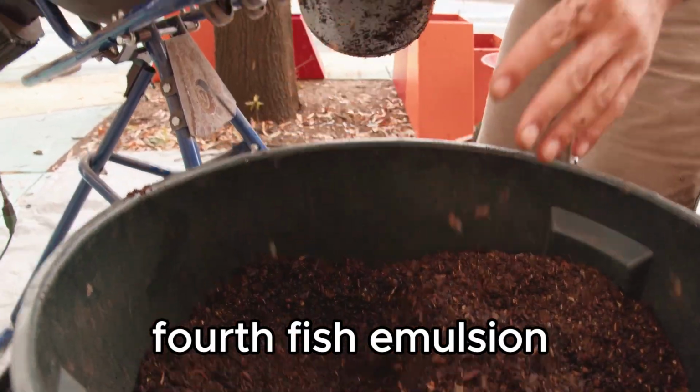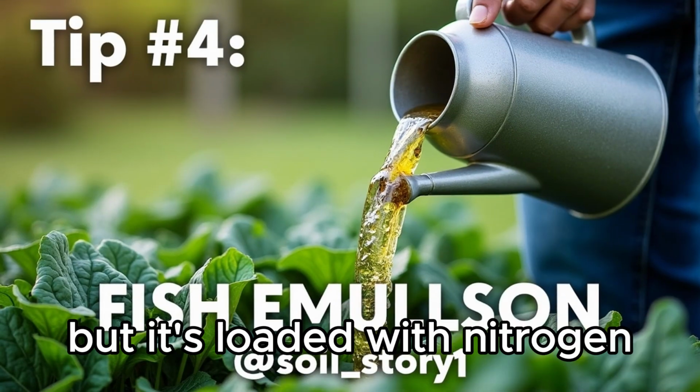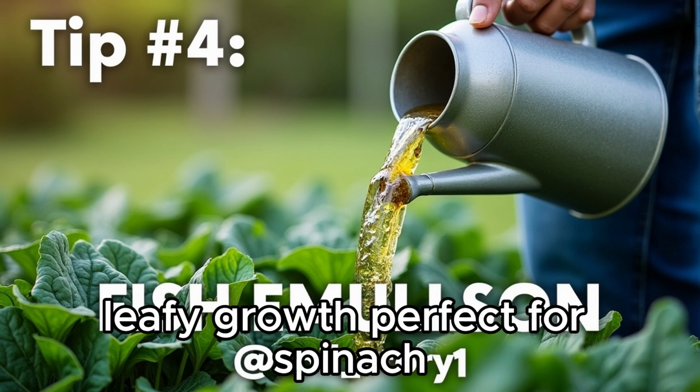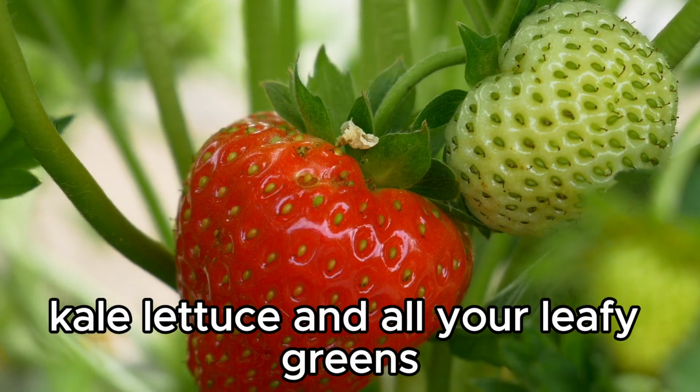Fourth, fish emulsion. Yes, it smells like low tide, but it's loaded with nitrogen. That means fast, lush, leafy growth, perfect for spinach, kale, lettuce, and all your leafy greens.